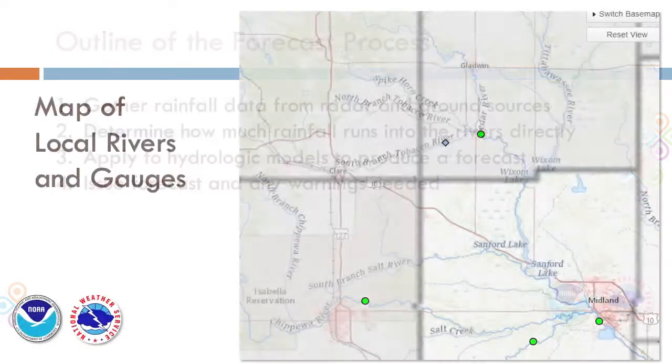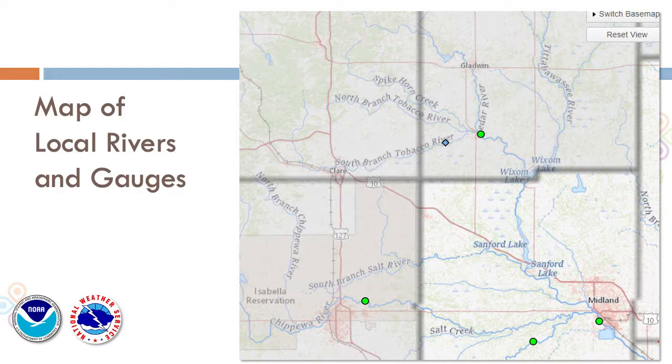Our map of local rivers and gauges around the area will show that there isn't that much up there. We have basically 5 gauges, which are USGS gauges, United States Geological Survey. We use their data and their gauges for our forecasting process. There's 1 located in Midland on the Tittabawassee River, 1 on the Chippewa, 1 on the Pine, and 2 up on the Tobacco River near Beaverton there. That's it. So those are basically the 5 gauges up there that we can provide a forecast for.